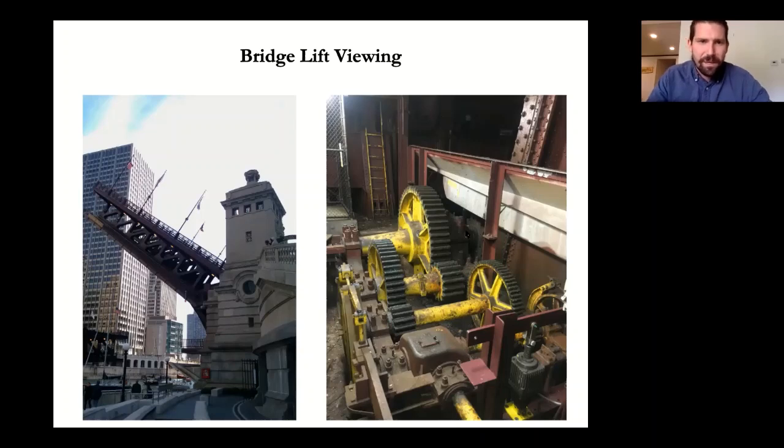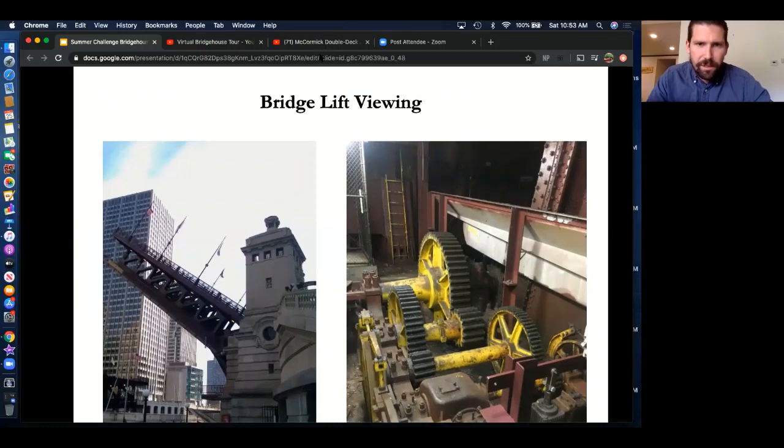So I actually do have a video of a bridge lift I'd like to show you. Let me see if this will work here. It's just a YouTube video, but let's see.